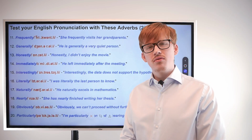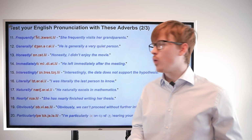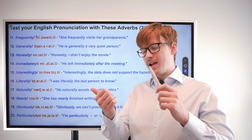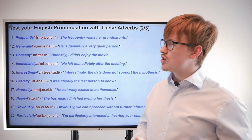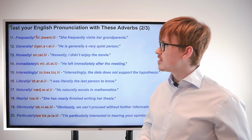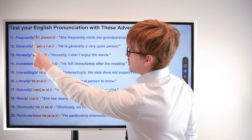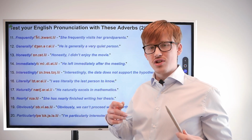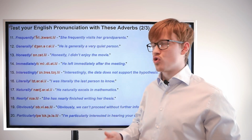Next one we have "generally". So generally means most of the time, like mainly. So he is generally a very quiet person. So generally is pronounced, generally. We have 4 syllables. And which of those syllables is the stressed syllable, would you say? It is the first one here. Generally. So we're saying generally, not generally. We are pronouncing that "gen" much stronger.